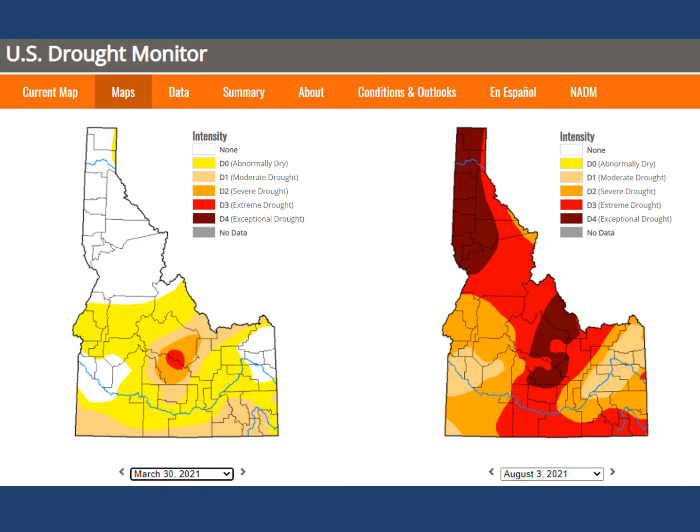As far as drought goes, the map on the left here shows the drought monitor map of March 30th last spring, and we had this area of extreme drought here in the Wood and Lost River Basin, Custer and Blaine County. But the rest of the state, we had some moderate drought, some of the yellow, moderate, abnormally dry conditions. But again, we had that very dry spring, March, April, May.